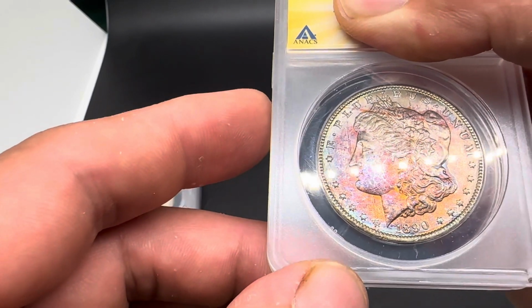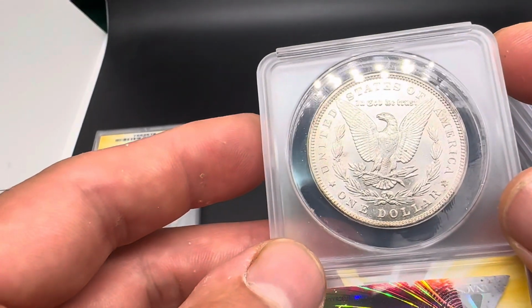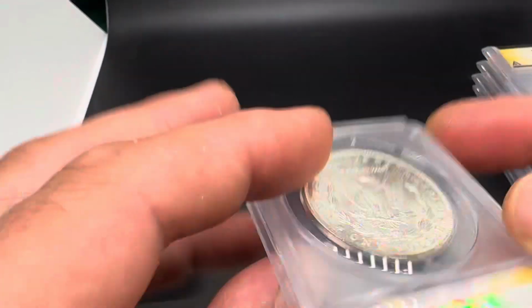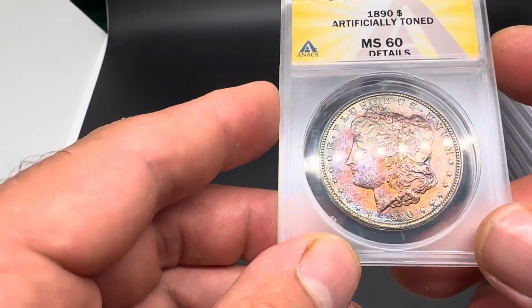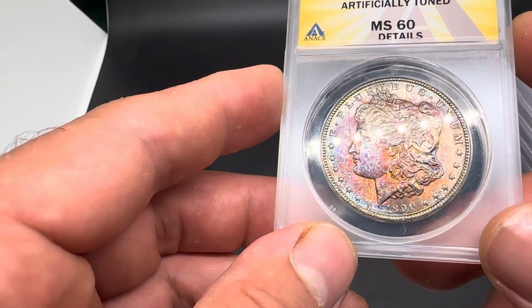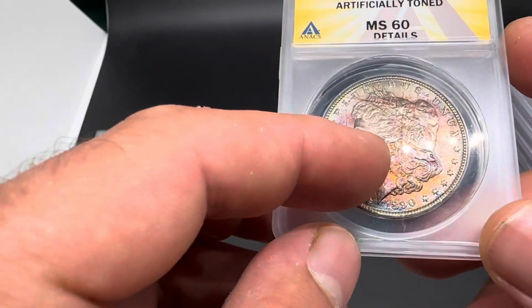They called it artificially toned on the second one. So I decided to try a third time. And they called it artificially toned again. So yeah, it's a good example of one I should have just left alone. Really cool orange and reds, kind of a crackly look.